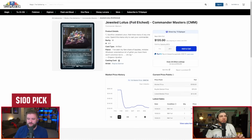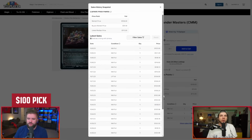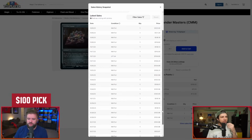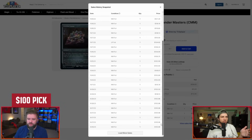But what we do know is that etched is like a tier up from our normal and foil treatments of cards. I already know people that are building full etched decks. They're just waiting for certain cards to get an etched treatment so that they can make the entire deck an etched thing. And so as more and more cards get the etched treatment, cards like Etched Jeweled Lotus, in my opinion, become more desirable. Also, this card just came out, so we can see it went through a massive adjustment in price.